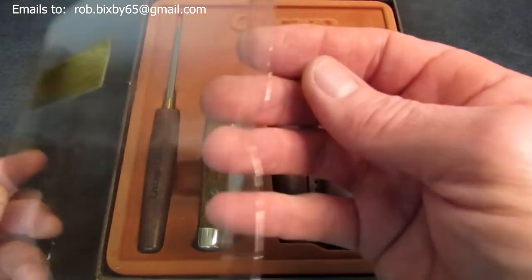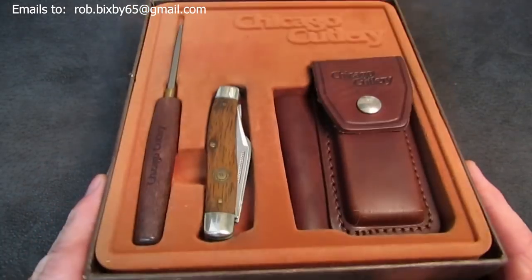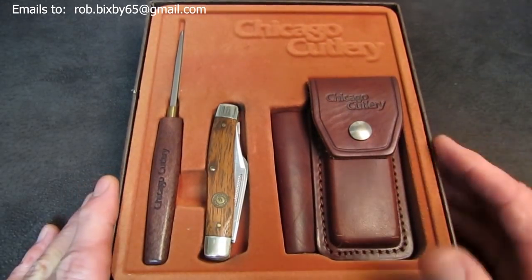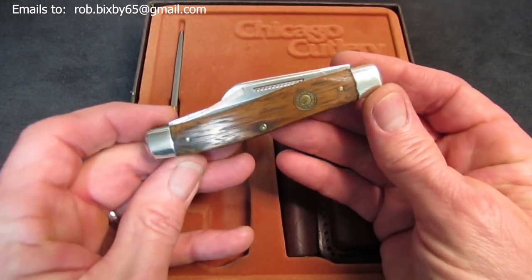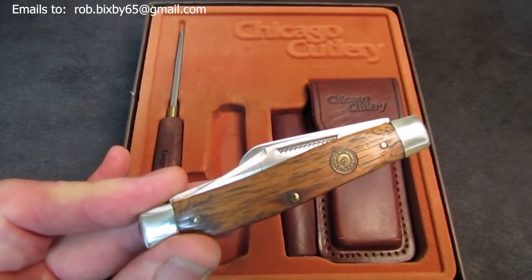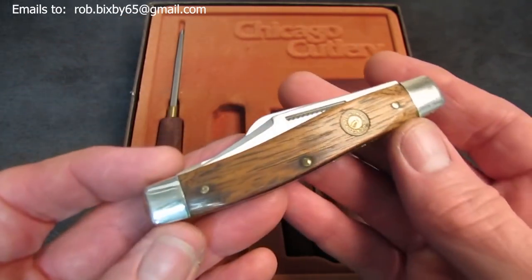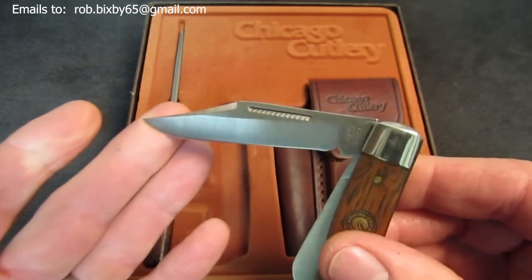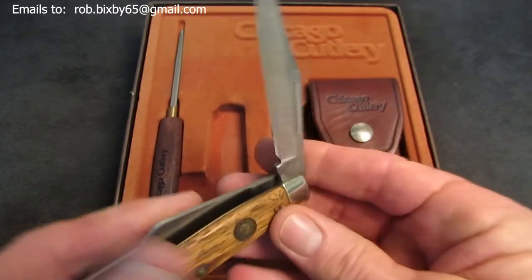That the clear plastic's showing a little bit of wear. But look at that. Nice cardboard box. Velvet coated plastic insert. And here's what you get. The star of the show, I guess, is this dogleg Stockman, produced for Chicago Cutlery by Schrade. American walnut handles, 4-inch Stockman. Main blade, a clip point with a long match striker pull. It's even got the Chicago Cutlery tang stamp.